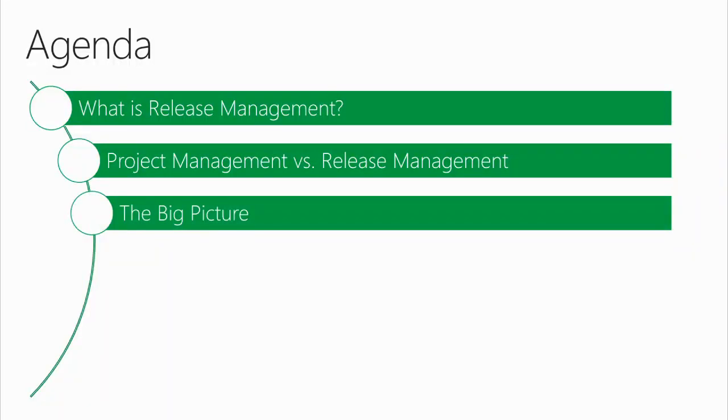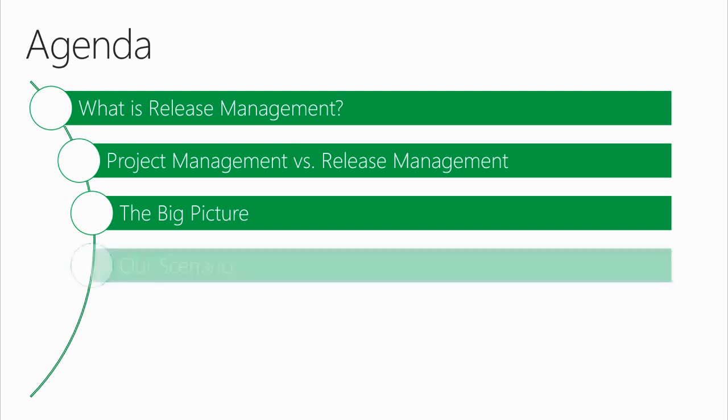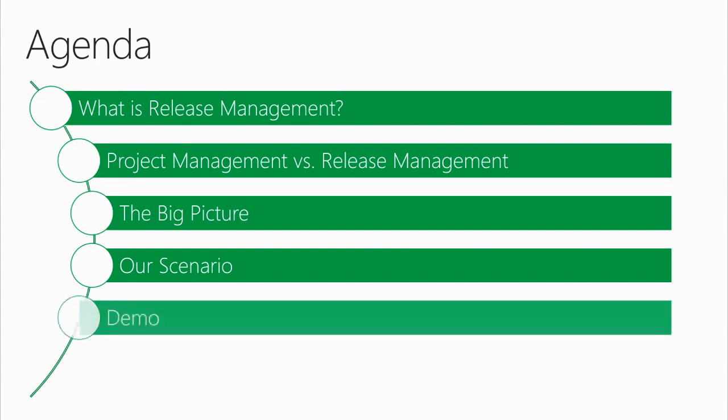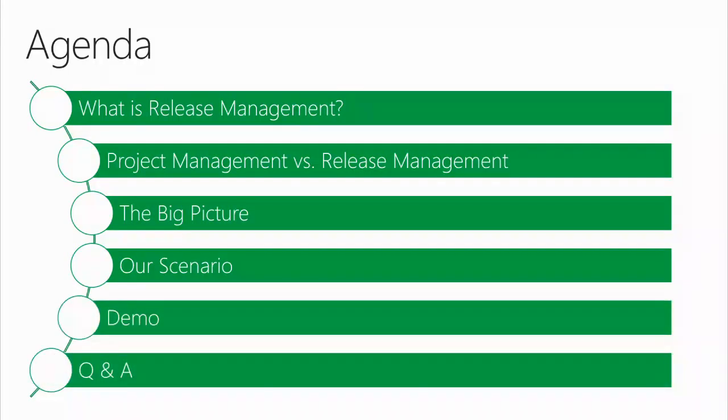We'll just look at the big picture as to how, in an organization, when several processes are going on simultaneously, the overall picture looks. And then we'll define our scenario just like a good project manager or a release manager. We're going to define what our requirements for our demo are, and then I'll go through the demo. Okay, nothing really complicated. And then we'll do some Q&A.